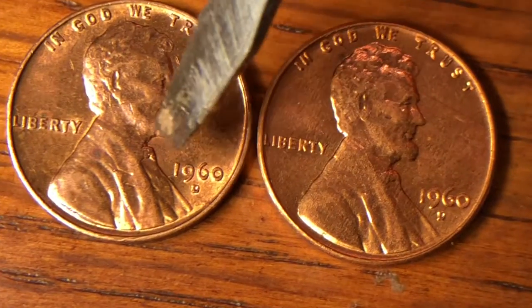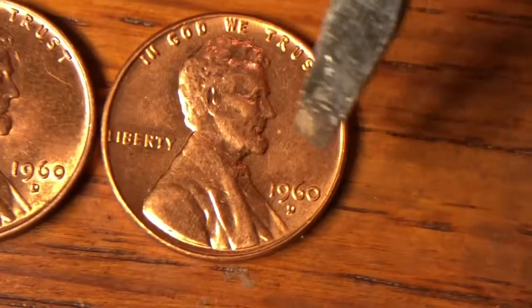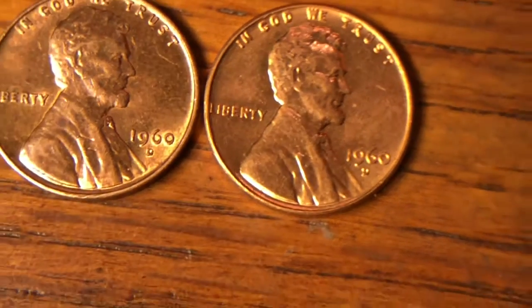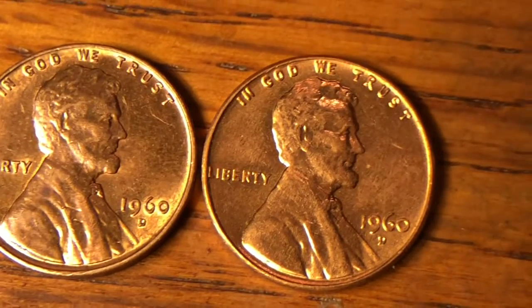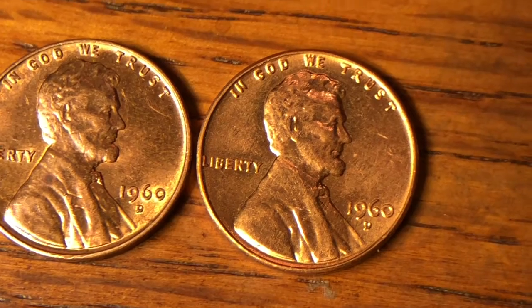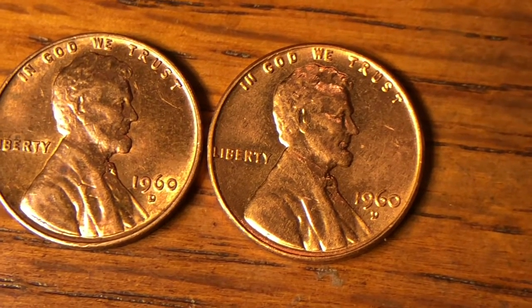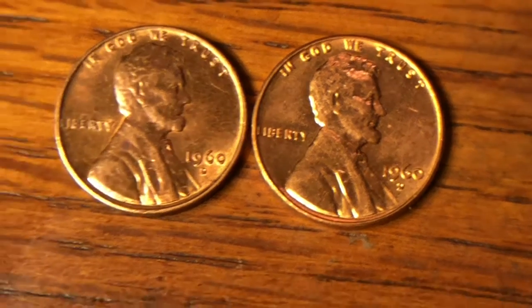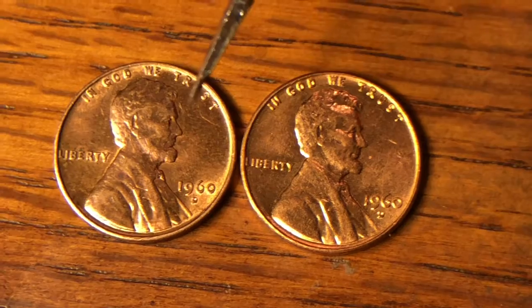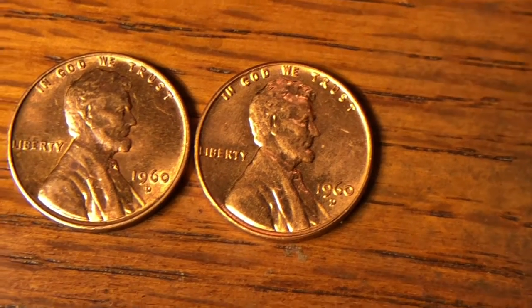And the final thing is you can see the 9 is level with the 1 over here, whereas the 9's a little higher on the large date. And when you look at them side by side, you can clearly see the 6s are a little different, the 0s are a little different, and the position between the 1 and the 9 is definitely different. So what we have here is a 1960 D small date and a 1960 D large date.